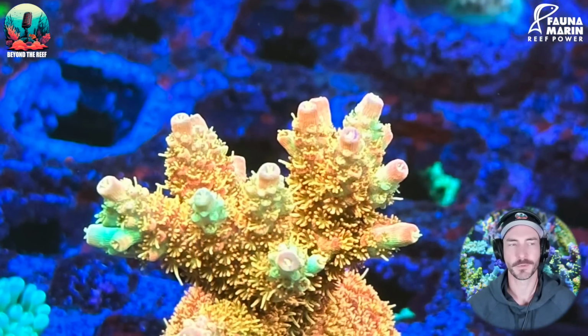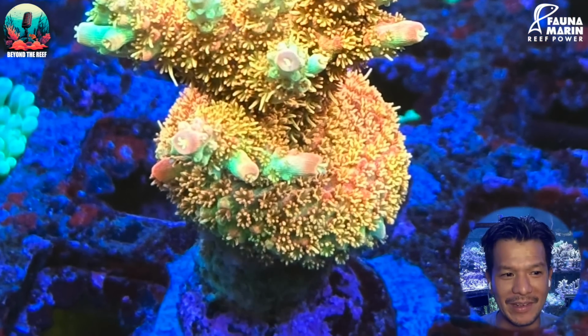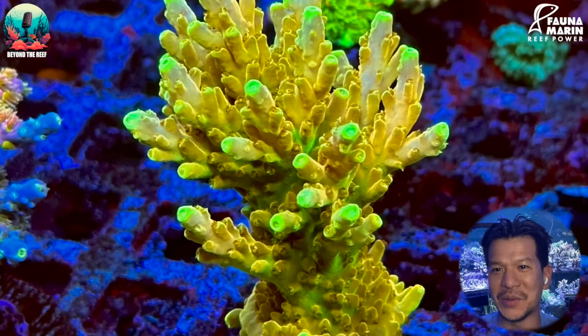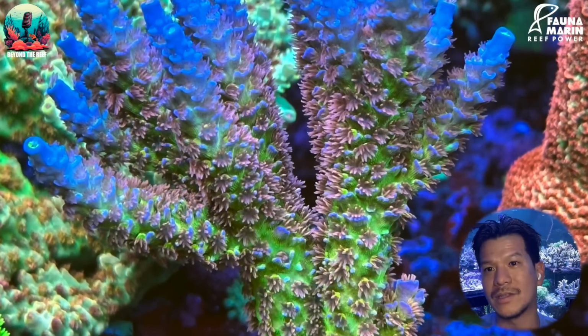Yeah. You can see them better with a light at night. They seem to be a little more active. Basically, I'm here almost every night with a flashlight in the tank just to check out how things are doing. But yeah, I think not having white bugs brings out the corals so much better.